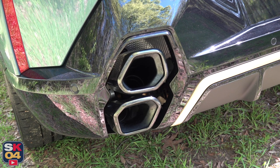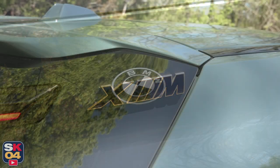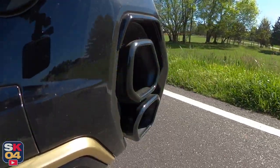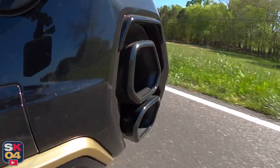The diffuser elements integrated into the lower section of the rear apron are painted in high gloss black. The black model badge on the tailgate is outlined in gold. A pair of tailpipes from the double-sided dual exhaust system protrude from either side of the diffuser. This familiar design cue of M models has been reimagined for the XM, in which the hexagonal tailpipes are stacked vertically.